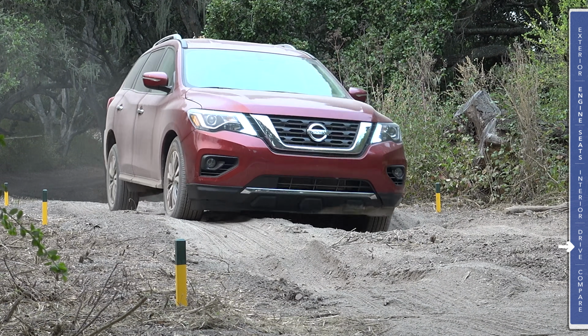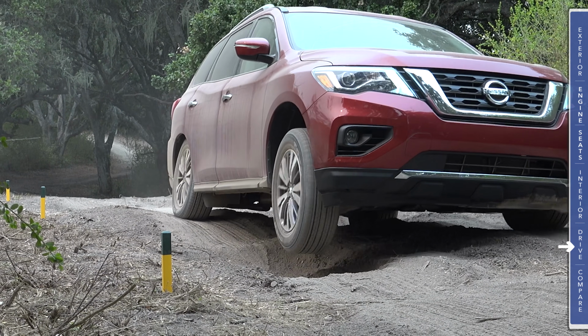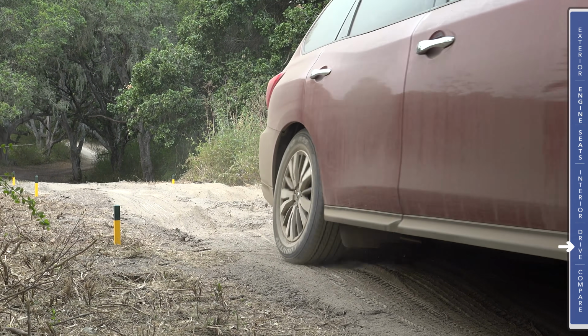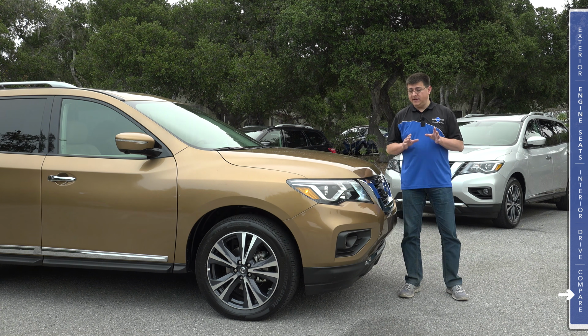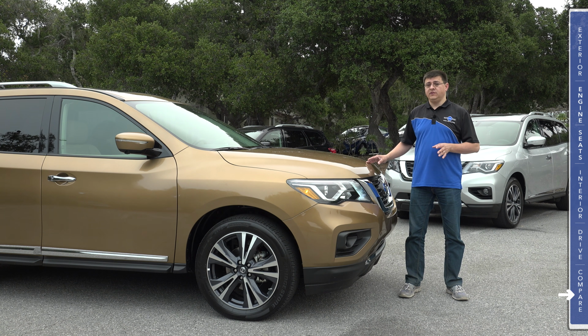The Pathfinder also does not offer the approach, departure, and breakover angles or ground clearance that we see in something like the Nissan Armada or some of Nissan's other dedicated off-roading products, or of course competition like the Jeep Grand Cherokee. Nissan has yet to tell us what the 2017 Pathfinder will cost, and that makes it really difficult to make meaningful comparisons. However, they have increased the level of standard equipment on all Pathfinder models.